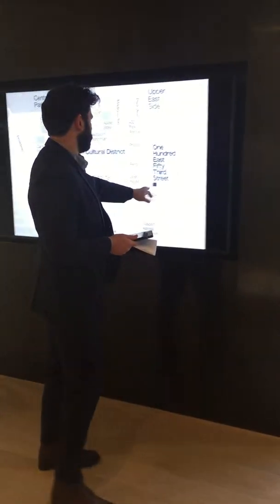Just quickly show you on the map where we are. So we are seated really right here, and our building will be right next door. You can actually see it. So we're right in the middle of what we're calling the Midtown Cultural District.